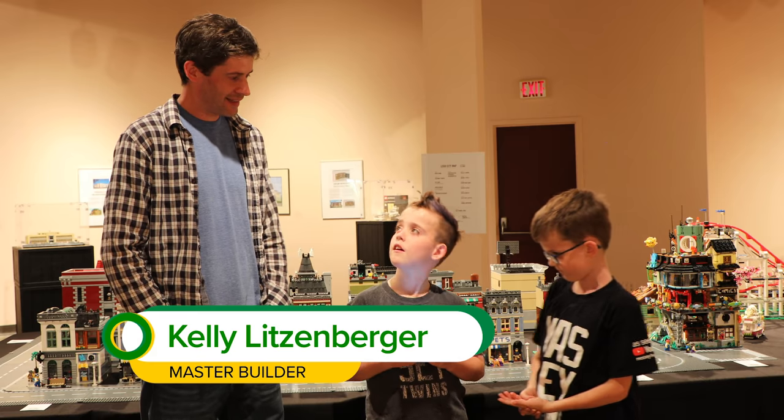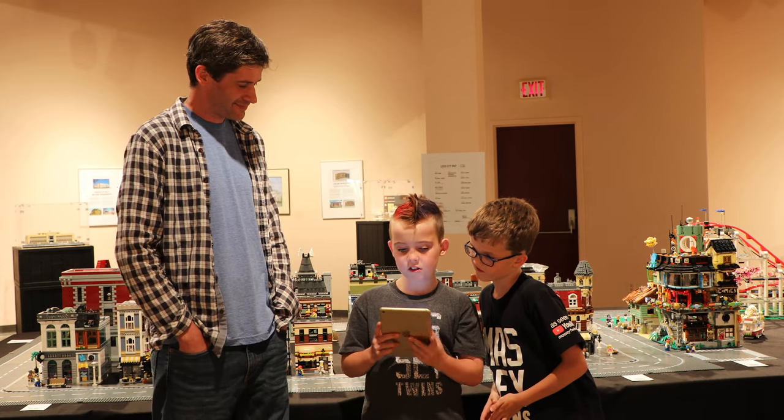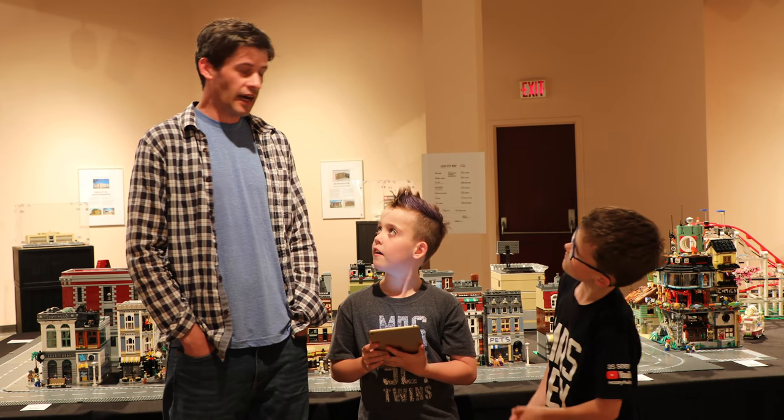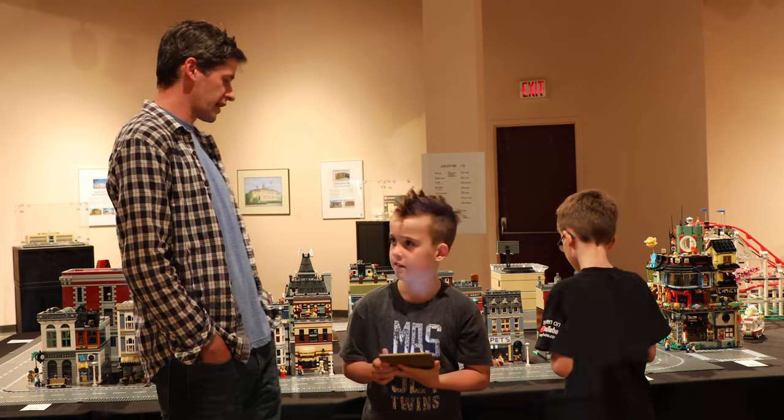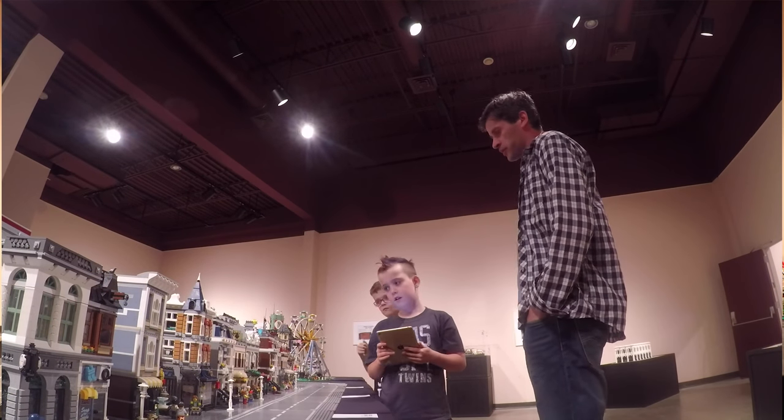I'm Kelly Litzenberger, and we are at the Godfrey Dean Art Gallery in Yorkton. How long does this project take to build? Well, we've got a lot of Lego here in this room, and I started building Lego 2.5 years ago. So everything in the room was built over the last 2.5 years.